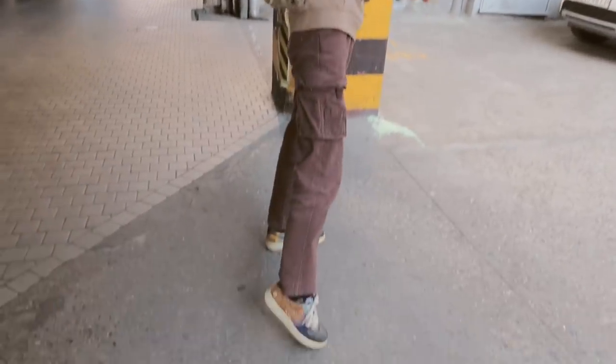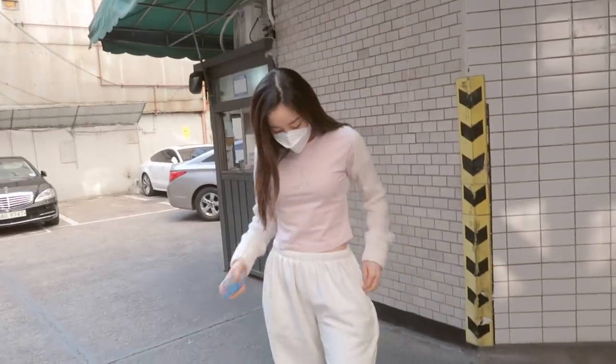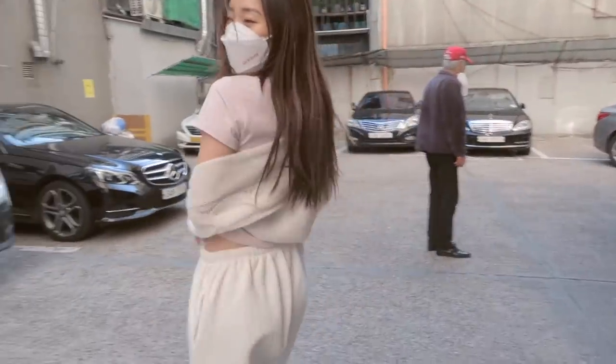Outfit check. Look at her shoes. Okay, this is Ashley's fit. She's looking like some strawberry milk over here. Some Y2K fashion. Woo!